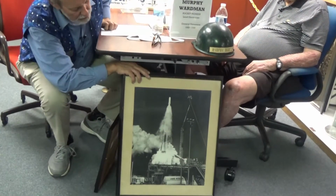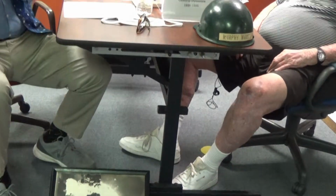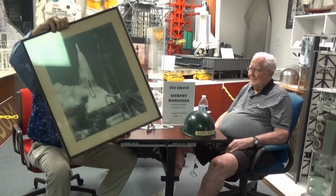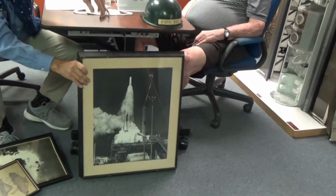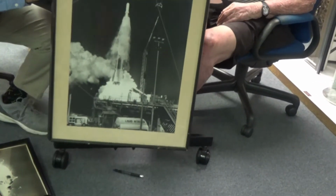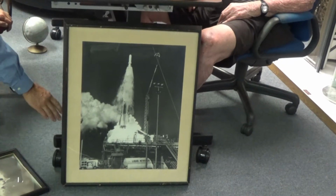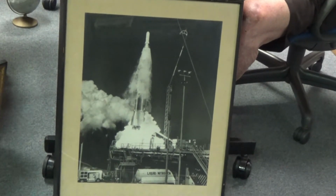I want to set a little bit of this up, Marty. Could you pan down there and show this nice black and white Atlas on the pad? This one here, Murphy. Murphy actually put together a book of all of the launches. I'm going to set this right there, Marty. Is that okay, or should I set it down there? Leave it somewhere. And that's a beautiful launch.